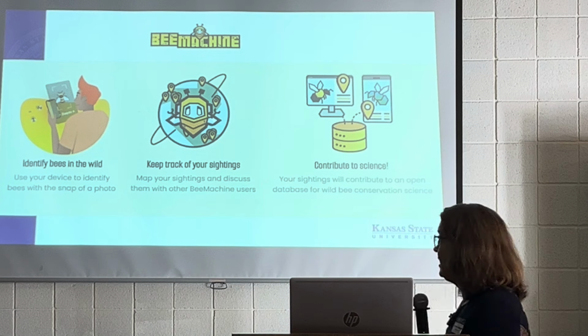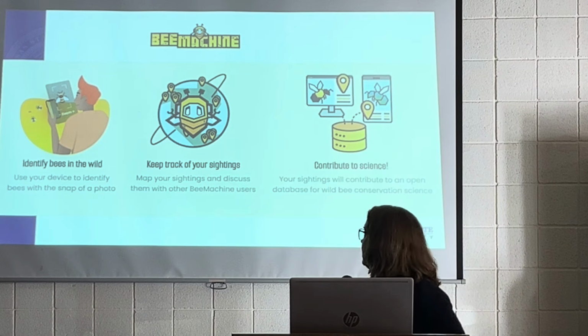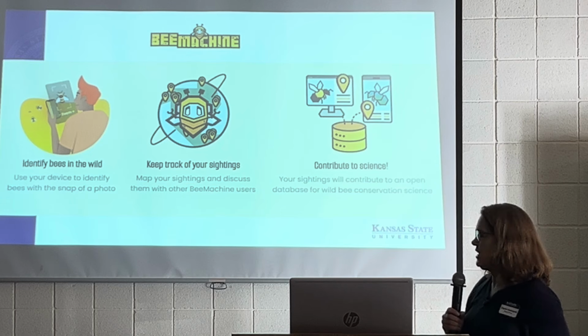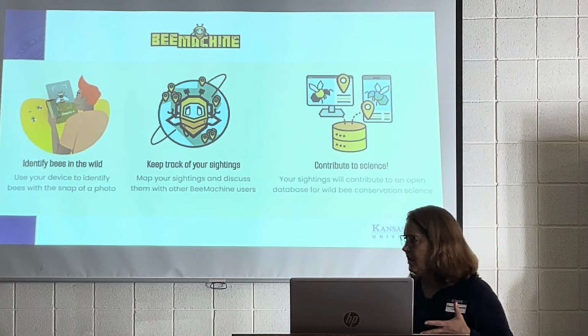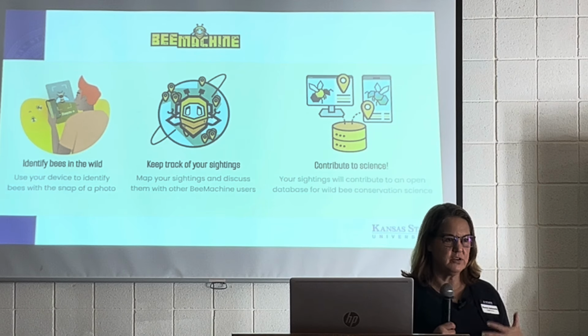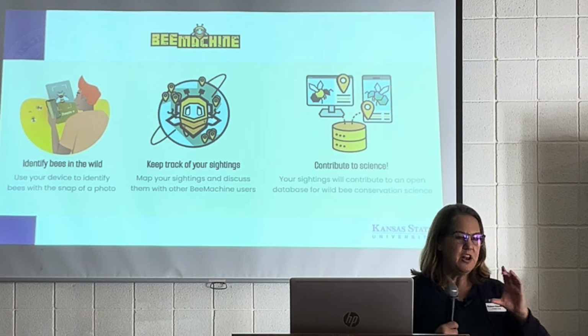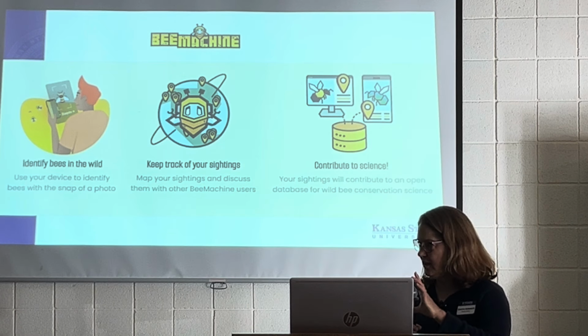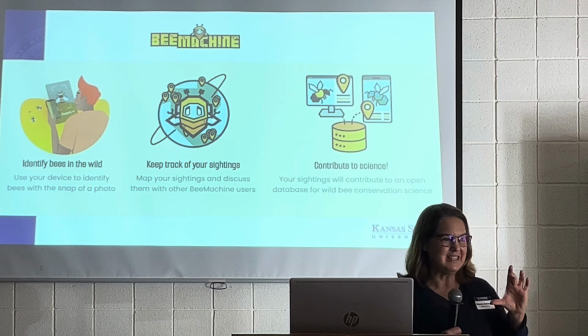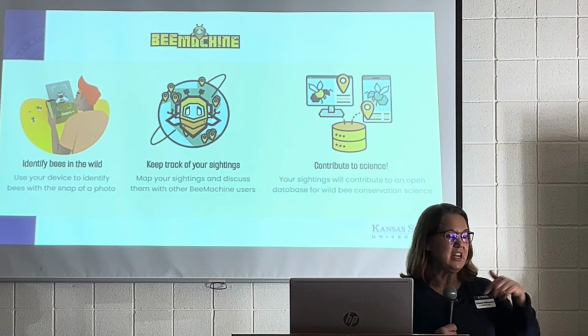And here's a fun thing. One of the K-State researchers put together this bee machine. It's an app you can put on your phone, and you can learn all the different native bees. You remember that poster I showed you? There's so many native bees out there. And all you have to do is take a picture using this bee machine, and it'll tell you what the species of bee is. And then it goes to a database.